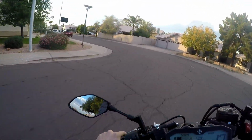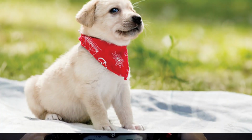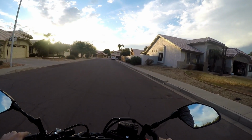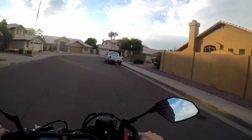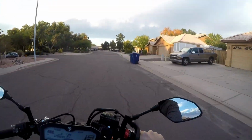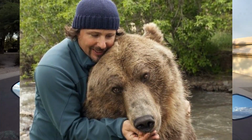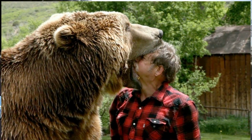I feel like I would compare this bike to your typical pet dog, where you can play with it, have fun, roughhouse a little bit, and it may nip at you a little bit from time to time, but it's never really going to hurt you too bad if you're not being abusive. And your FZ-09 I would compare to that grizzly bear movie where the dude hangs out with the grizzly bear? It's not a matter of if, it's just when that thing is going to strike.